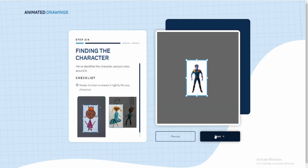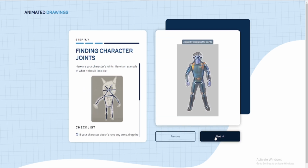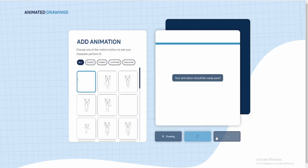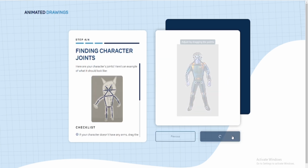Now, you have to agree to continue the animation editing. Click on Next for step 2, then on step 3, and again click on Next for step 4. Here you can mark the joints of the character as per your choice. Click on Next again, and you will see different options.